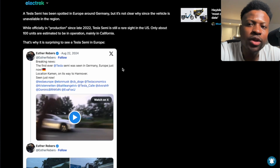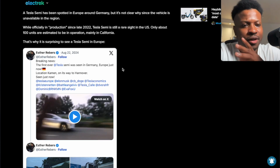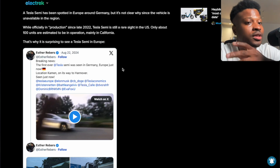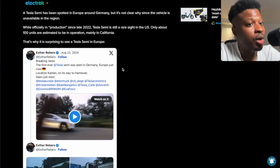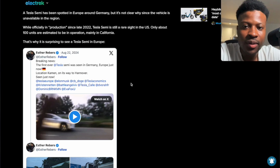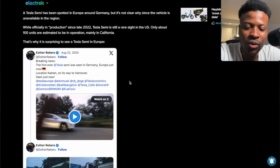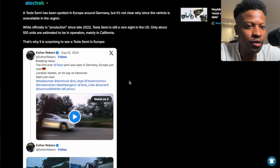So I would imagine for the last few years, Tesla's been working on this vehicle for the American market. Perhaps now they have the time, the patience, the availability to work on this vehicle for the European market, which is very different in a lot of different ways. So I'd probably say that's why the vehicle isn't available in the region. It's not as easy. This is an electric vehicle. It's not like a normal semi truck. And Tesla is still working to improve this vehicle.